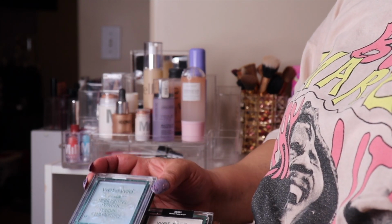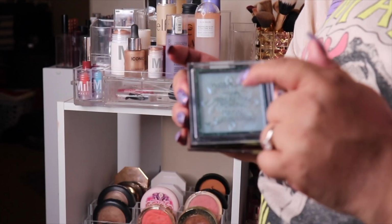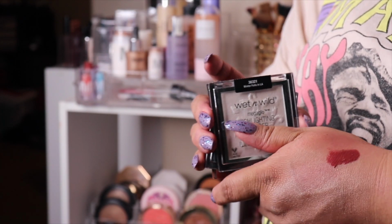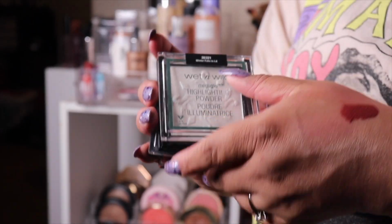So I have these two. I don't even think they have these anymore. I did a review on the collection from Wet n Wild. It was Ice and Fire or something like that. But these are the blue ones, and I kept them because I thought they were so pretty, and I can definitely still use them for creative looks and Halloween looks, so I kept both of those.